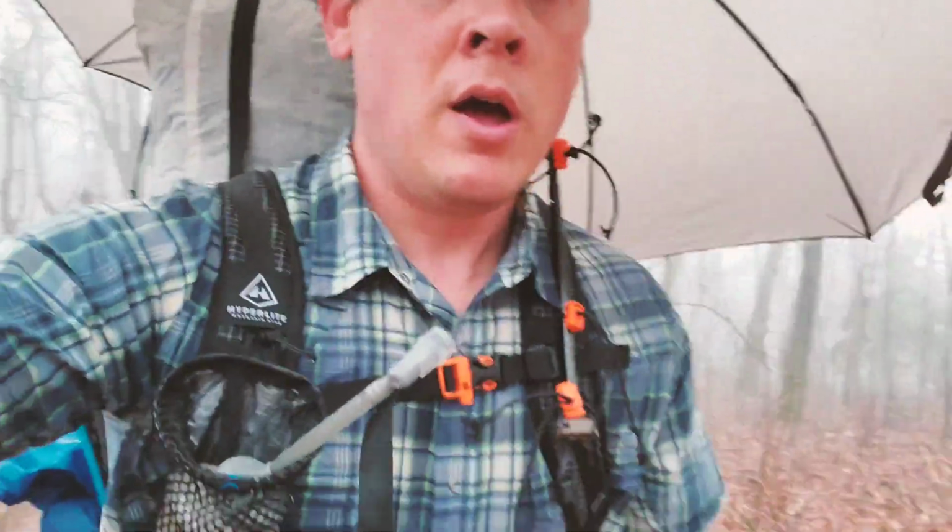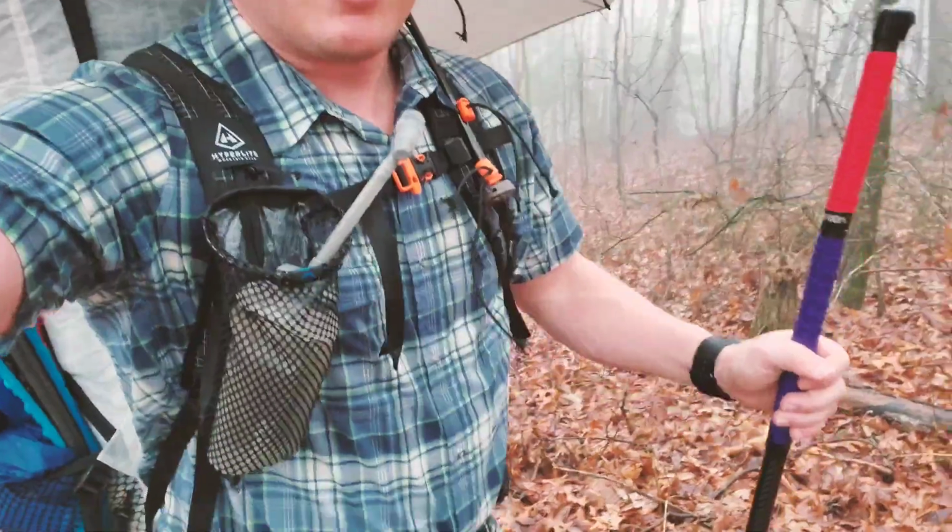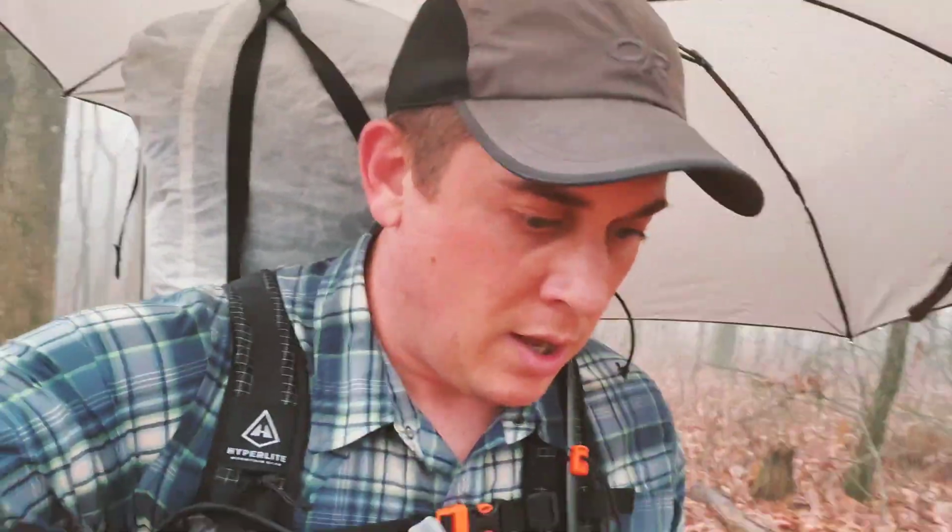Anyway, I do have my rain skirt on right now. Still getting that going. There it is. Pretty shitty shot, but you get it. But that's keeping my shorts dry, allowing me to breathe.